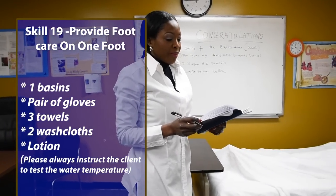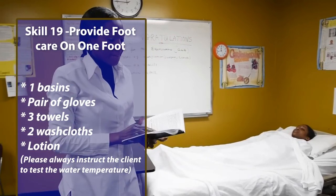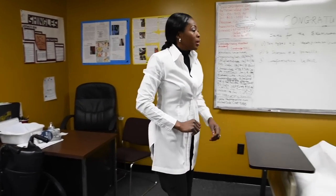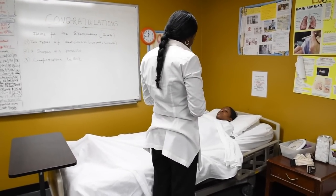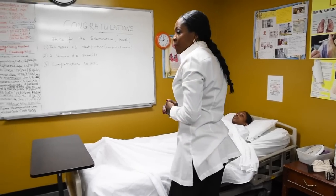Page 34. Provides foot care on 1 foot. One. Okay. Hi, Ms. Nafisa. I'm here to provide foot care on 1 foot for you. Is that okay with you? I'll be right back. Write this down, guys.